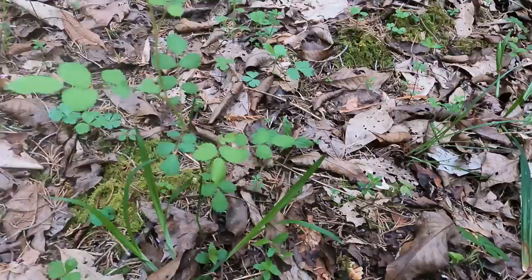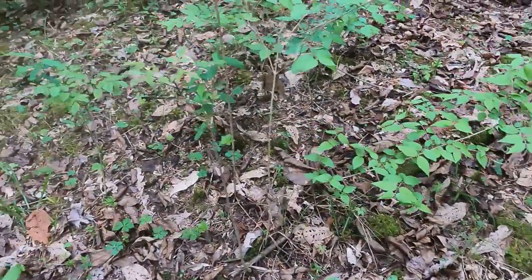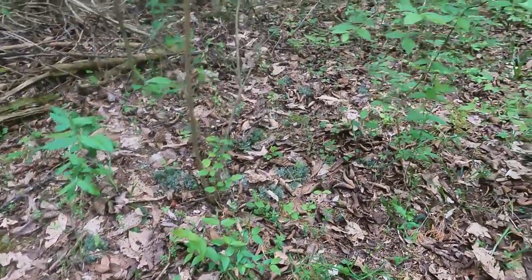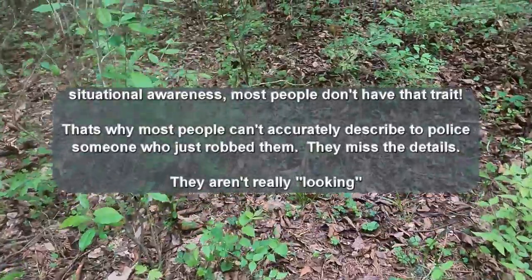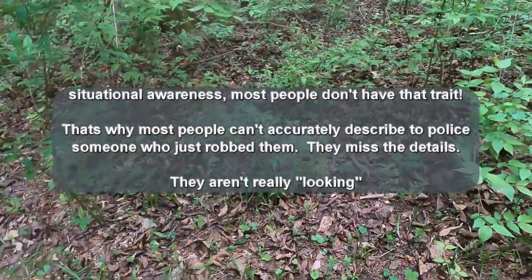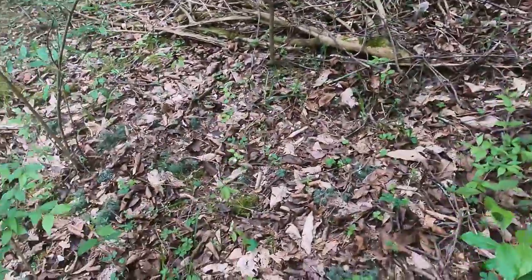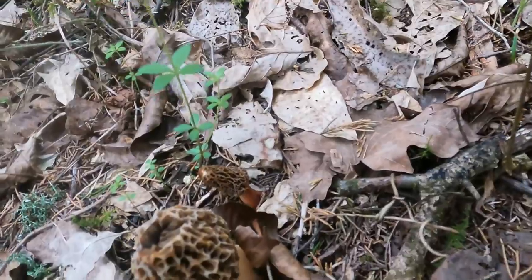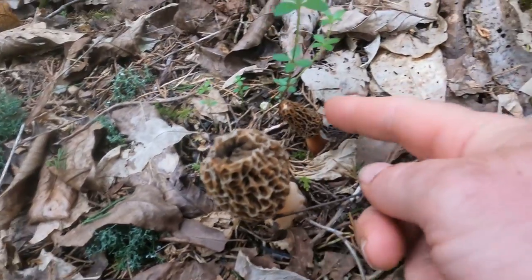And I think that one reason why a lot of people miss them is because they're just walking too fast. And although they think they are looking at the ground, they really aren't. Does that make sense? Makes sense to me. I know what I'm talking about. Oh, looky right there. See? I just walked past one. Oh, there's two, actually. See them? That one? That one.